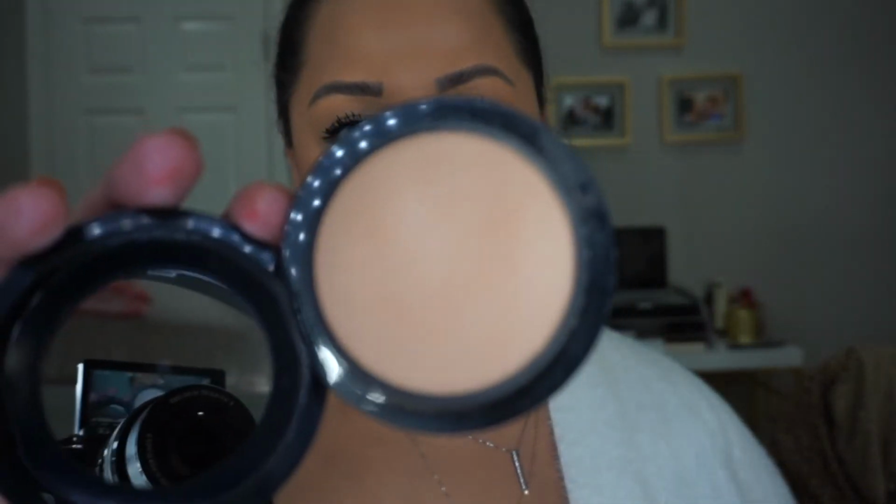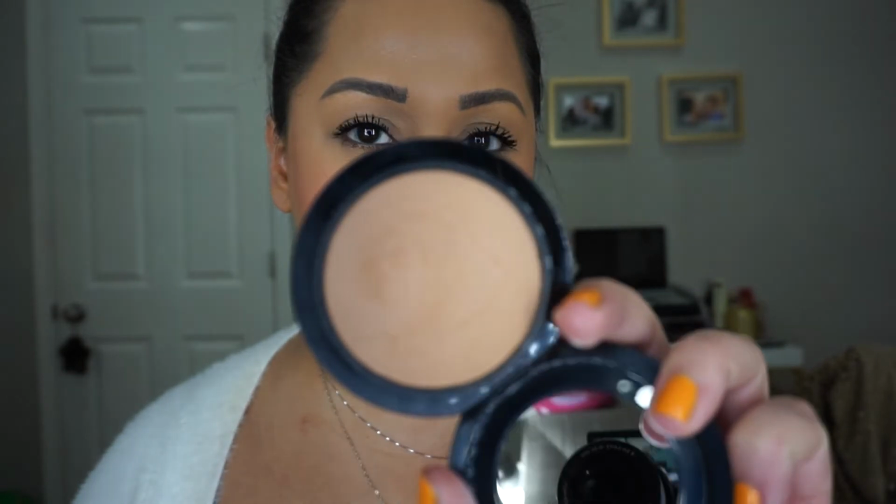I picked up two Mineralized Skin Finish by MAC. These are the Skin Finish Natural. And I got two because I wasn't sure what shade I was. I got medium golden, which was the last shade that I purchased when I worked at MAC, and then medium tan, which was a shade that people were like, oh yeah, this is you. This is slightly darker. This is perfect for me now.